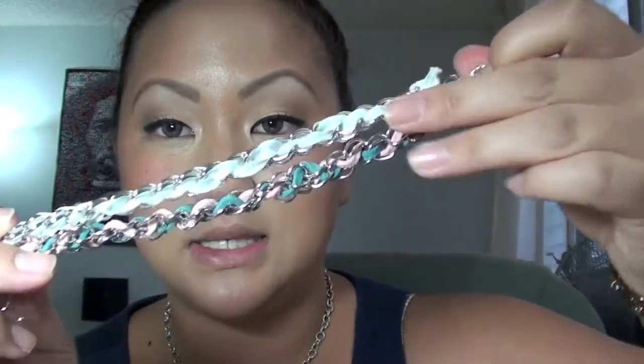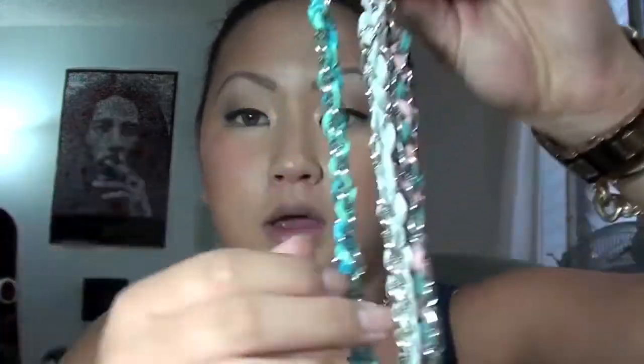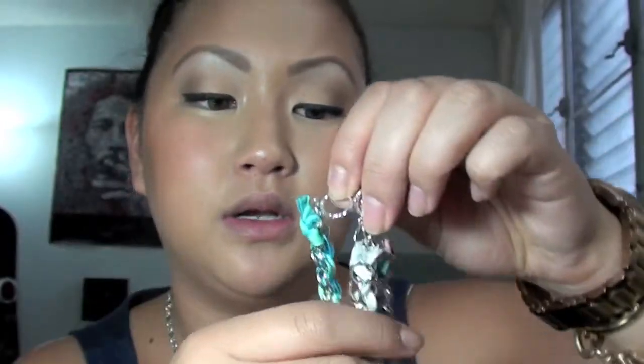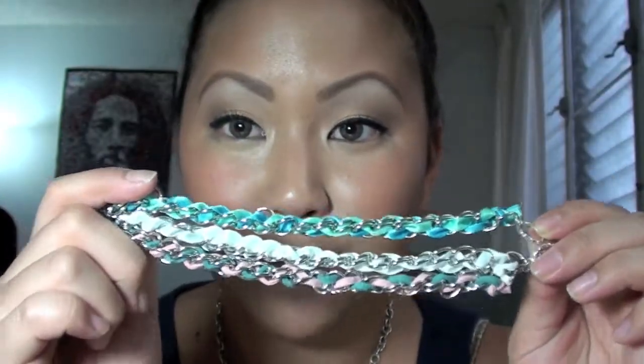The last three bracelets I have here aren't really a haul because my mom made them for me. She actually watched Nikki's tutorial on the ribbon chain bracelets, and she made three of them. She made one with two different bluish green colors, one that's all white, and then one with blue and pink. These are also really good for stacking as well. So thank you, Mom, for making them, because she knows I have no time on my hands. And thank you, Nikki, for showing her how with your video. I'll leave her link, Nikki the Brat, that's her YouTube name, down below.